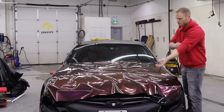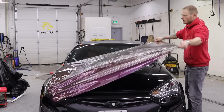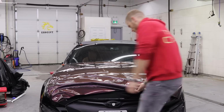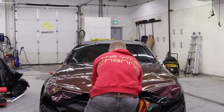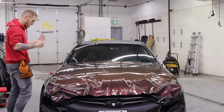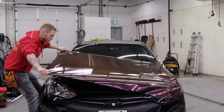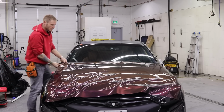So we're gonna flatten this sheet of vinyl out right now. The initial tap is pretty low and it stretches. Already right now it's stretching. So even with it cold, it's still stretching, pushing really nicely. Let's bring it across a little bit more now. Again, I'm just gonna try and do this cold without adding any heat.